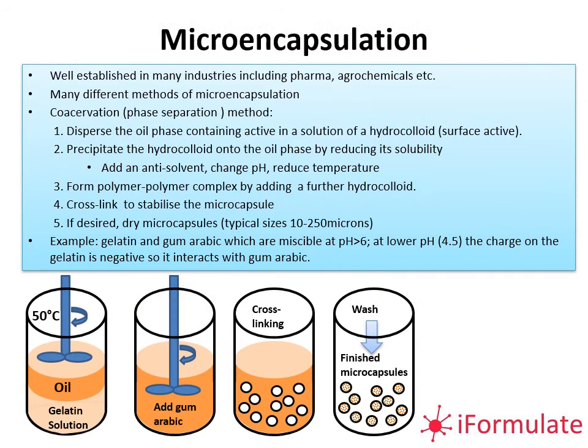There are techniques for micron scale encapsulation that are pretty well known and well established in industries such as food, pharmaceutical and agrochemicals. Lots of different ways of doing it. One way which is quite popular, particularly in the food area, is that of complex coacervation or phase separation. And we've illustrated that diagrammatically with the lower four diagrams here.